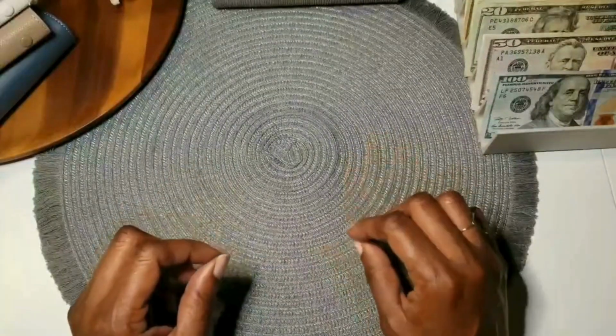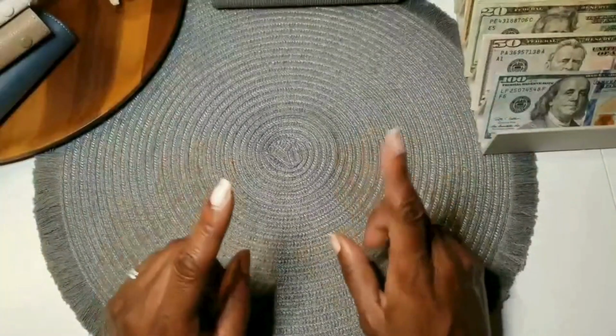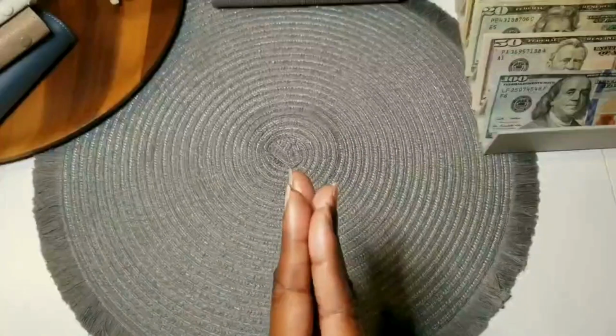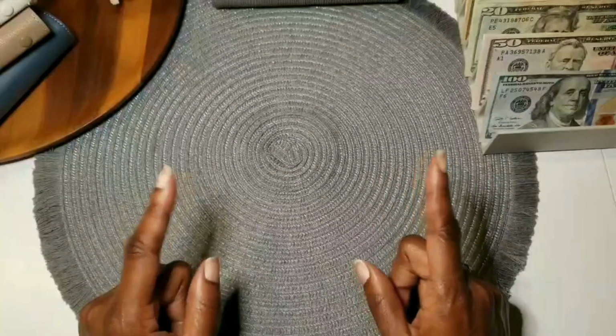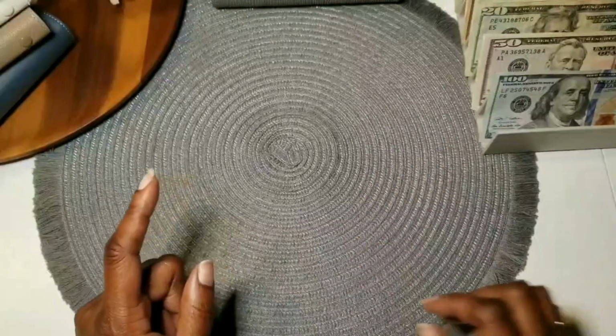My name is Nita and I'm on a journey to becoming a financial warrior with the help of zero-based budgeting, the cash envelope system, and savings challenges. And today we're working with the income from the second paycheck of July. We have $640 in cash and $135 in prop bills for a total of $775.